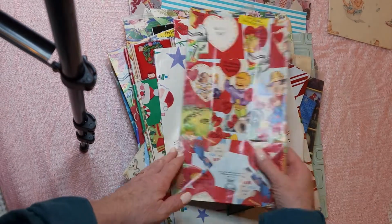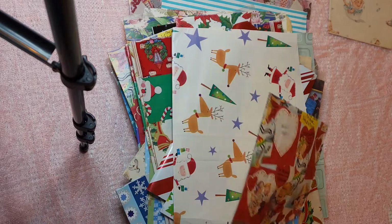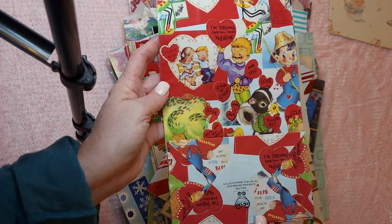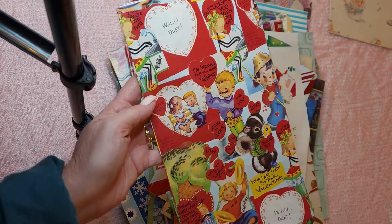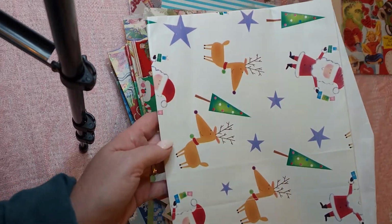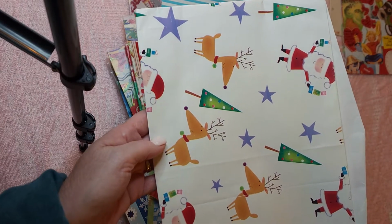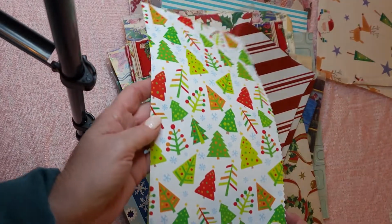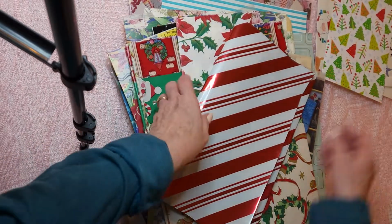So I got that. Pardon my reach. There is, I thought there were more than this one, a bag. It's meant to look vintage. I don't know that it is, but with some Valentine's images on it. Some pretty cute, more modern wrapping paper with Santa and a cute deer on it. A small piece of this wrapping paper, but it'll be great in junk journals.